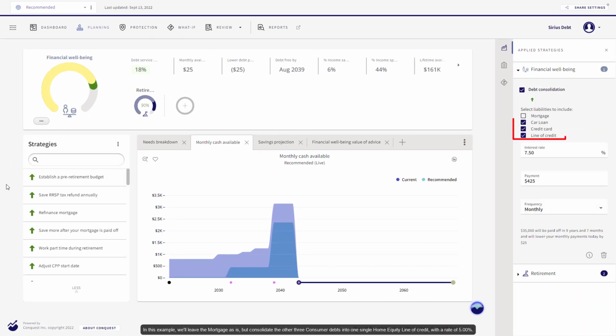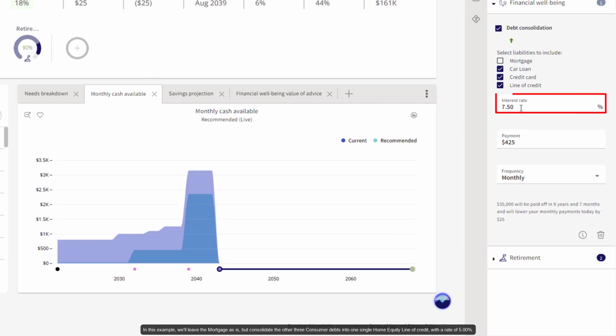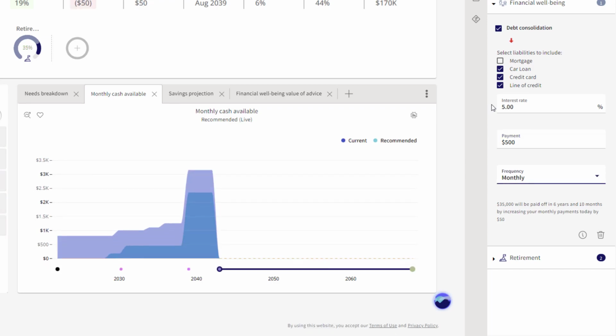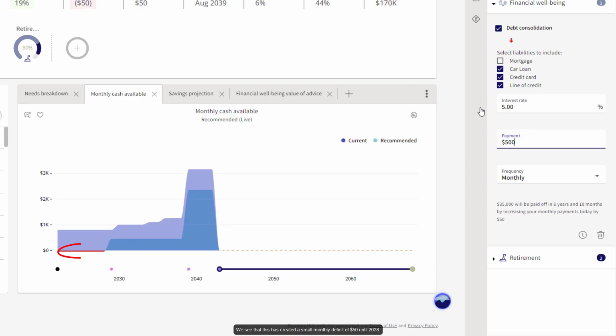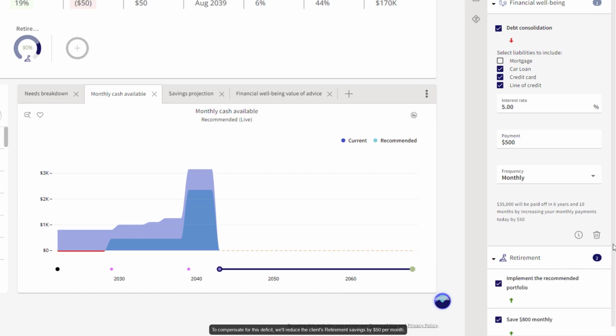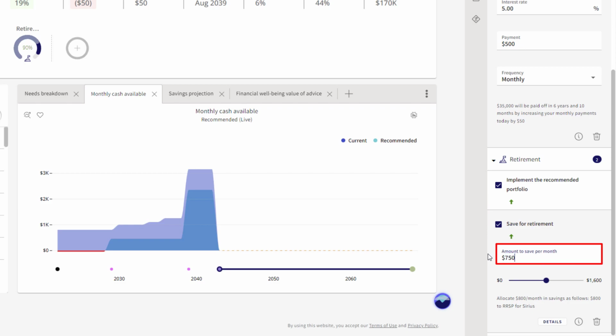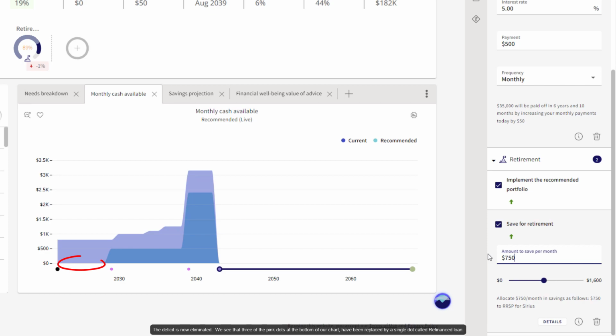In this example, we'll leave the mortgage as is, but consolidate the other 3 consumer debts into one single home equity line of credit with a rate of 5%. We'll also convince our client to pay $50 more per month to retire the debt faster. We see that this has created a small monthly deficit of $50 until 2028. To compensate for this deficit, we'll reduce the client's retirement savings by $50 per month. The deficit is now eliminated.